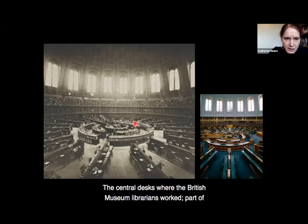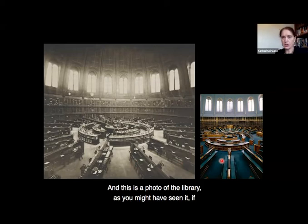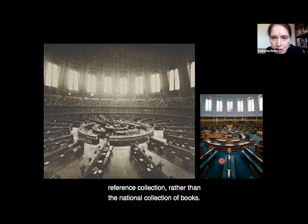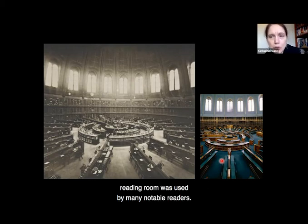The central desks where the British Museum librarians worked, part of the collection of books housed at the British Museum, and then the readers' desks like spokes around the central librarian's desk. And this is a photo of the library as you might have seen it if you had come to the museum in about 2000, when all the books had been moved up to the British Library and the reading room was used as a public reading room, but for the British Museum reference collection rather than the national collection of books.